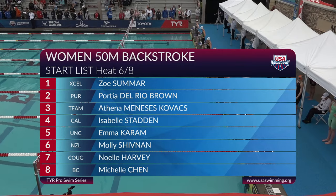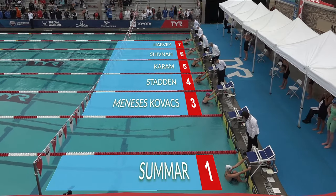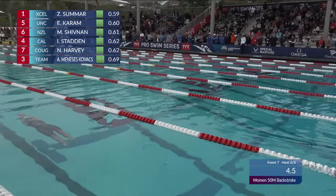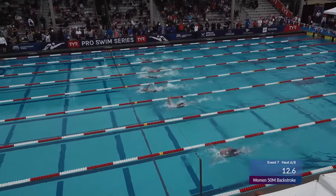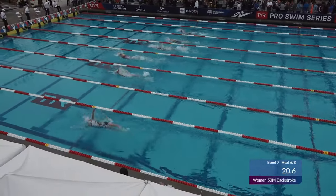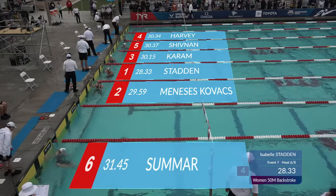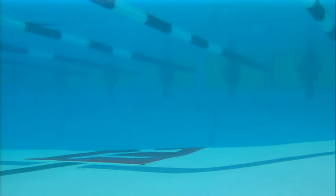Heat six. Good race here in heat number six. They come to the wall. It's Isabel Staden at 28.33, touching to win heat number six. Second was Athena Menzies-Kovacs at 29.59 and a 30.15 for Emma Karam in five.